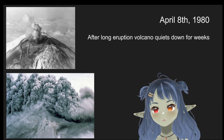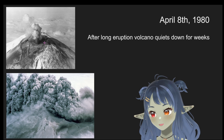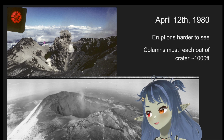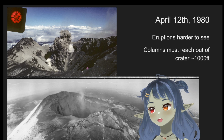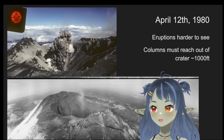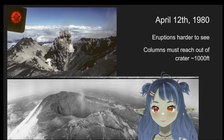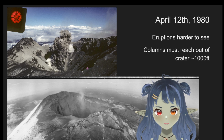And again, all these images shown here are steam images or steam eruptions from Mount St. Helens that the USGS shared. Okay, April 12th, 1980, the eruptions are becoming harder to see. Again, they're only averaging about once per day, but the crater is getting so deep that it's a lot for the actual steam eruption to raise out of the crater to actually be seen by the geologists and people observing the volcano.